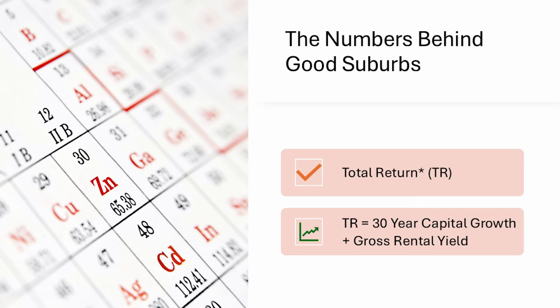The numbers behind good suburbs. I've described this recently. I look for a total return, and that's your 30-year capital growth plus your gross rental yield. I like that number being at least 12%, idealistically 13% and above. And of that 13%, I prefer it when the capital growth component is higher, and that's simply because capital growth over the long term reverts to its long-term average, whereas gross rental yield will slide down because capital growth will always outdo it.